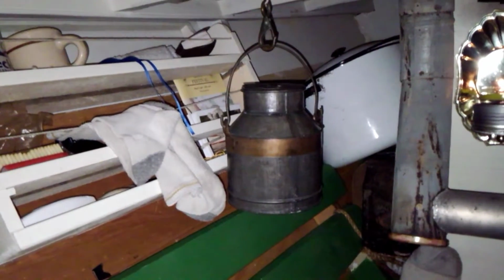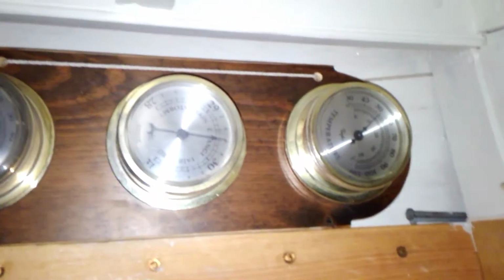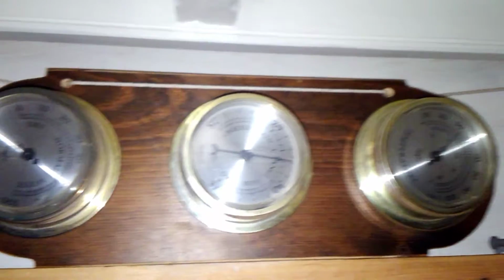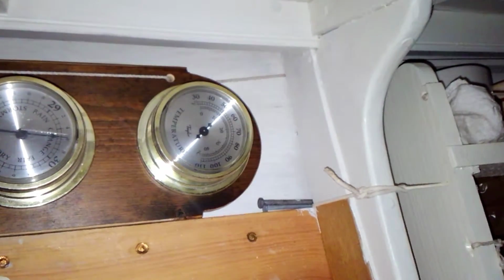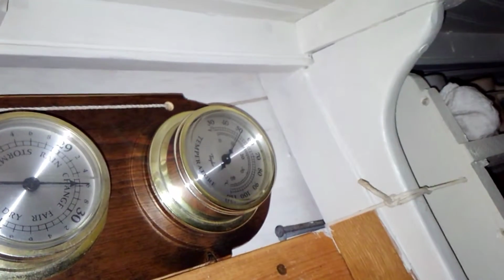Got the oil there to start the stove with. If it will come into focus. There we go. I got the oil can here that I start the stove with, and a carbon monoxide detector and barometer, thermometer and all. Still right around 50 in here. It's probably 35, 38 out. I say it was sleeting earlier, but it's just rain at the moment, I'm pretty sure.